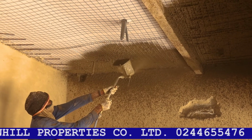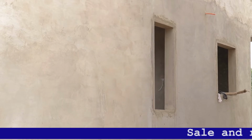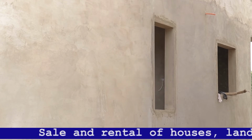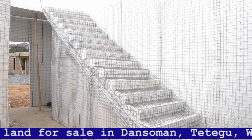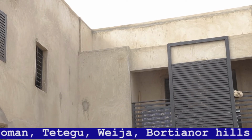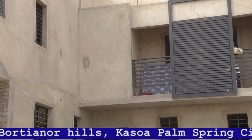This is shotcreting, where micro concrete is sprayed onto the panels to make it rigid to receive final plastering. This is a plastered ECOPANEL building, very smooth. The final stages of completing a beautiful ECOPANEL building, and this is how it looks in the final stages.